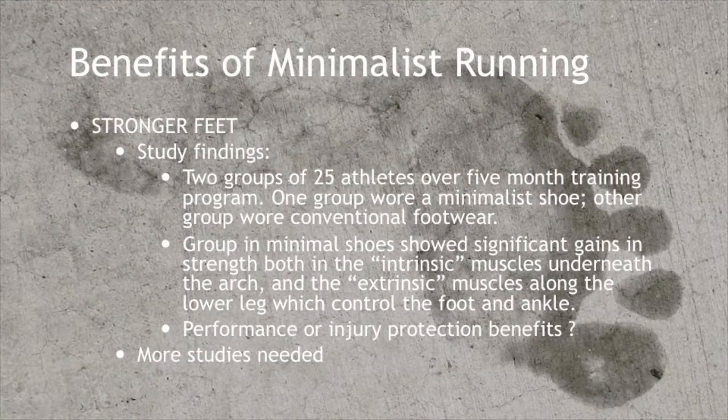The study was done comparing two groups of athletes. One wore conventional running shoes, which tend to be stiff, have thick built-up soles, and a lot of supportive elements. The other group wore minimalist running shoes, which are very flexible, have very thin soles, and are not very supportive. Now, the group in the minimalist shoes ended up showing significant gains in strength in what are called the intrinsic muscles, which are small muscles that originate and insert entirely within the foot. They also showed gains in strength in the extrinsic muscles, which are those muscles that extend outside of the foot through the ankle up into the lower leg.